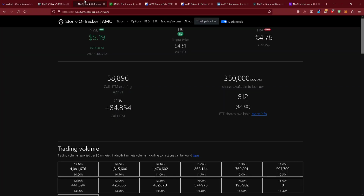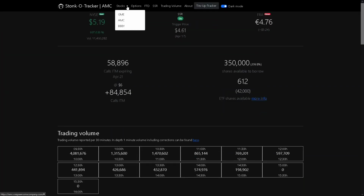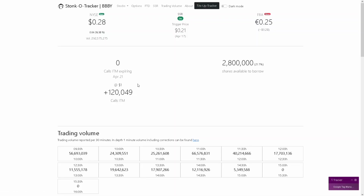And if BBBY goes to $1, it could absolutely see a ginormous mega gamma squeeze, which could lead to a huge, massive short squeeze. Just think about it, going all the way from 30 cents to $1, and then from $1 to say 5 to 7, and who knows where it could go if it could get past $7. This thing could absolutely take off.